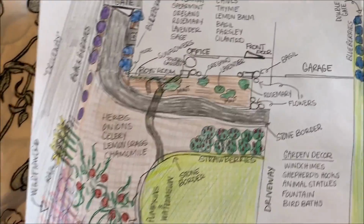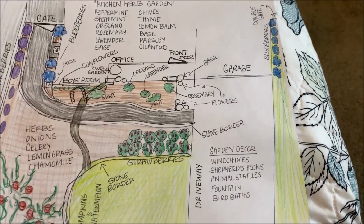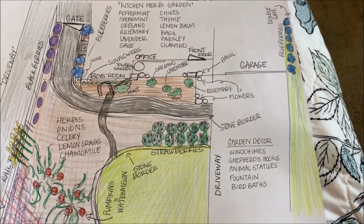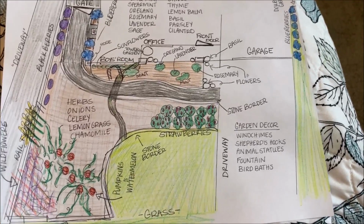So I'll walk you through. We want to do blueberries along this side of the house. It gets a really good amount of sun during the day, and I think they would do really well. There's nothing planted over there right now, and there's tons of room. So I think blueberries are the perfect solution to maximize our space.